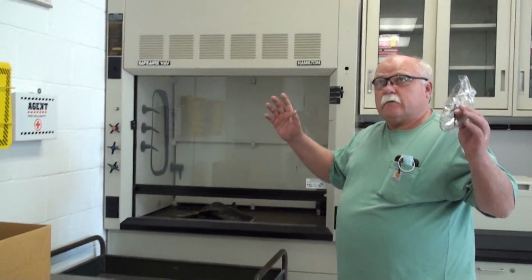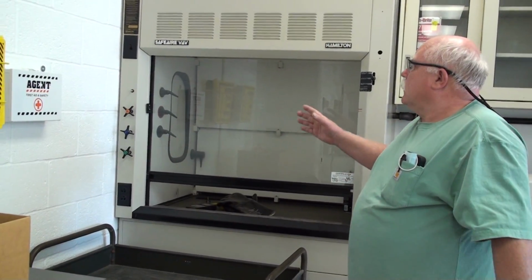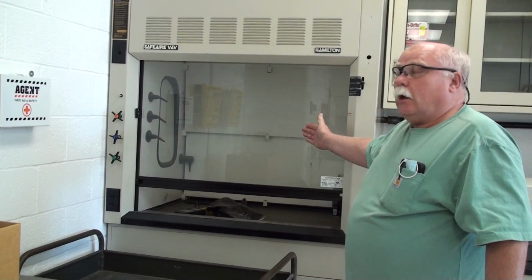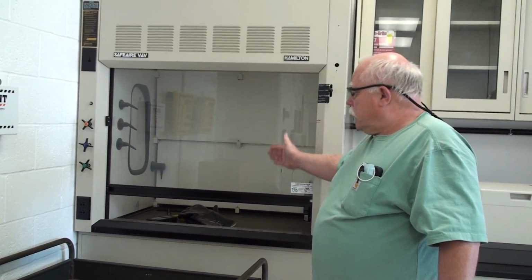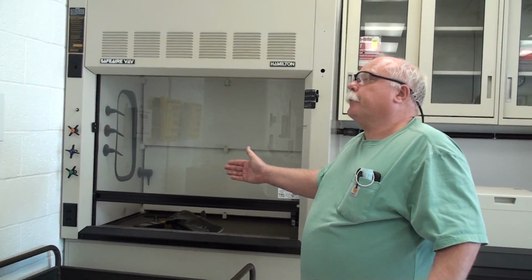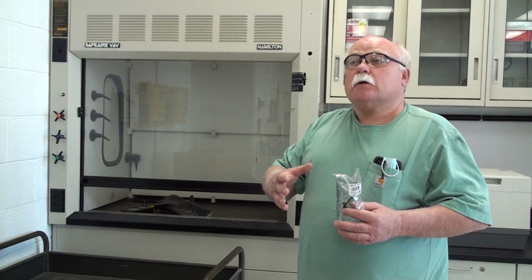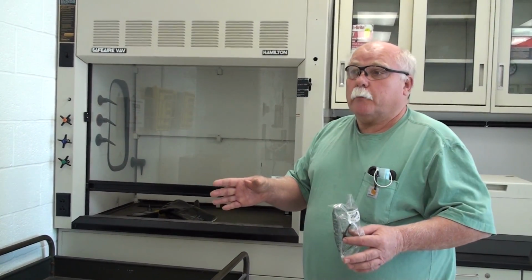The room is ventilated, but also we have several fume hoods in here. Here's one of the smaller ones, okay? And the students are briefed on this prior to use. All of our students, before they come into the lab, are given a safety lecture, and they are quizzed on the contents of that. And then when we get them in here the first time, we do a little bit of familiarization, pointing out where the safety equipment is.